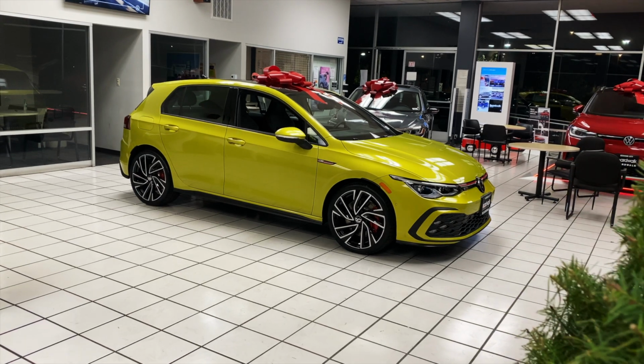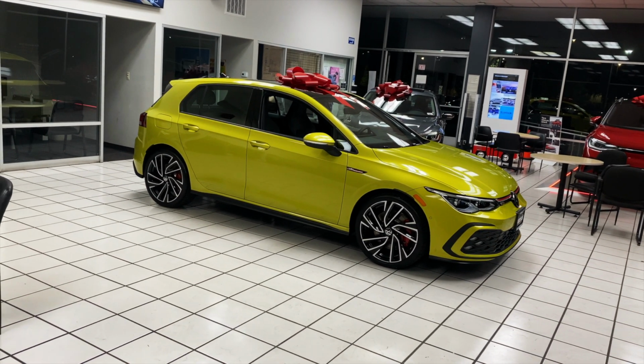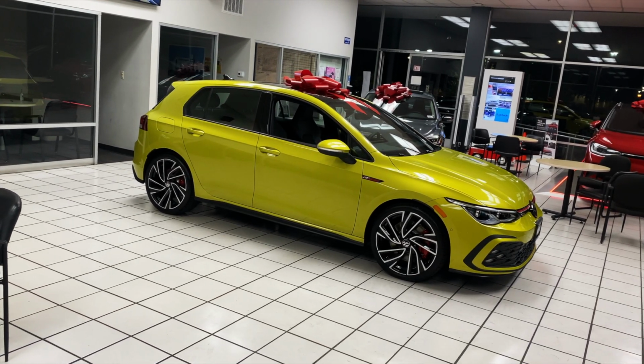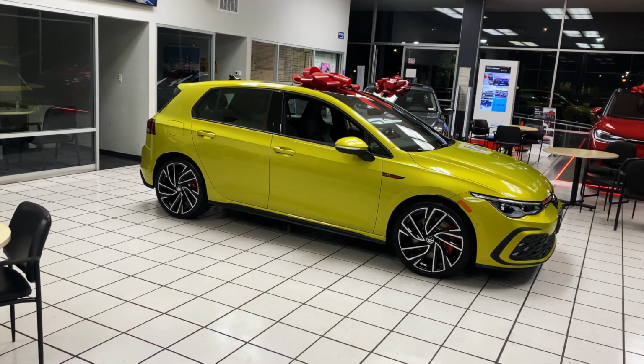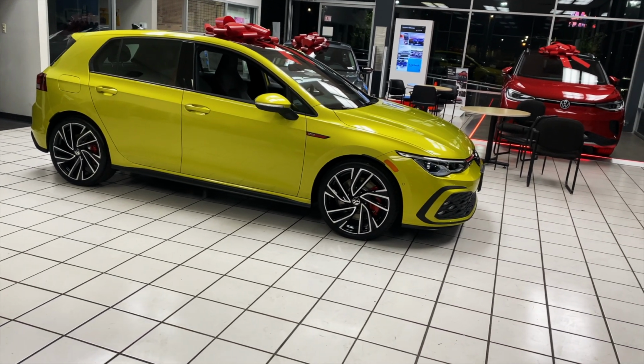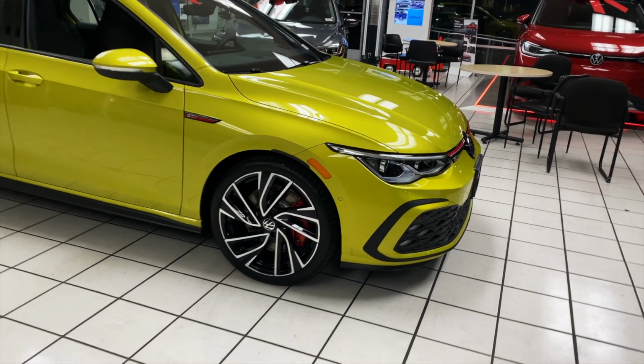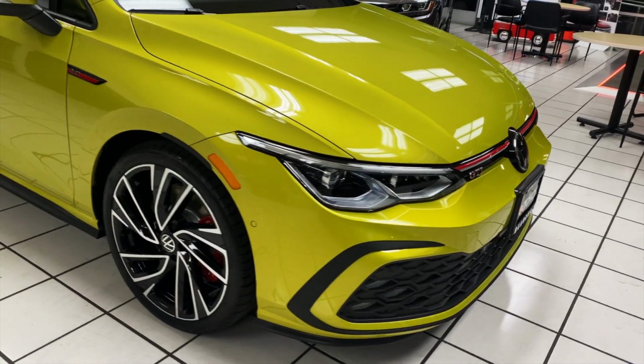And now let's jump into the conclusion, because I'm not going to be able to test drive this car. Conclusion, this car is absolutely amazing. I love the exterior design, I love the wheels, I love the interior design, the digital cockpit, the heads-up display. All of that just adds up to make it the best GTI you can ever get. It's beautiful. This is my review on this car.